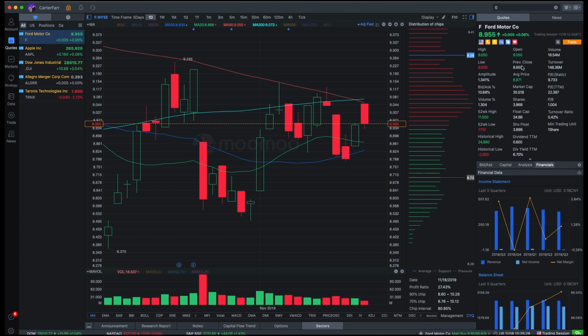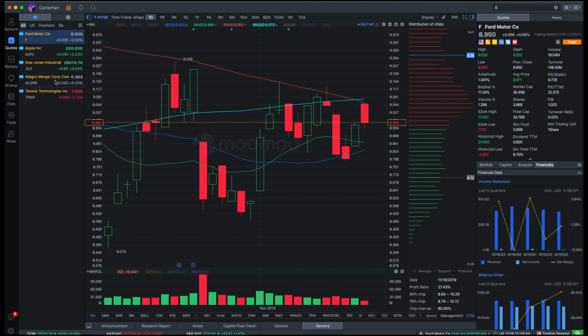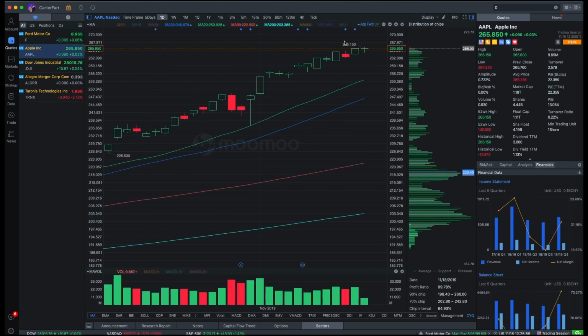Now, another thing that they have that looks cool is this little quotes tab, and it does have a variety of very useful information. So it has the high, the open price, low, previous close, the volume, percent, dividend payout, the float cap, the shares available, and a variety of other very useful information. So depending on what stock you put in here, you can just go and click Apple, and this will change to Apple, and so will this.